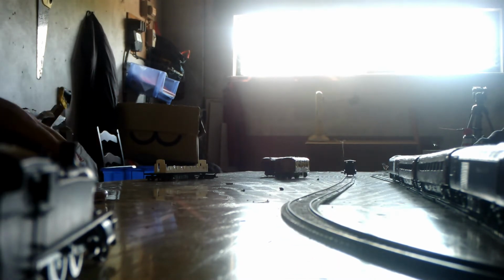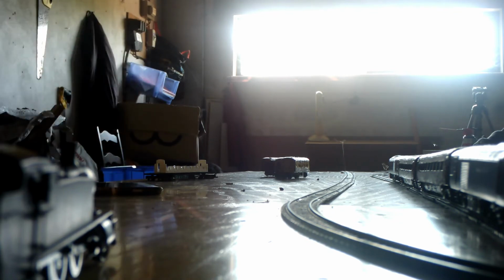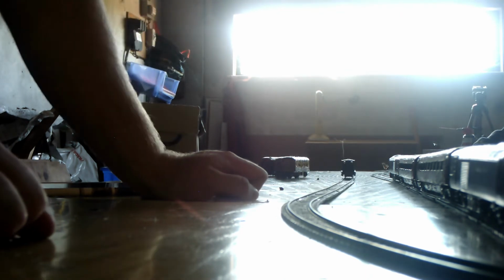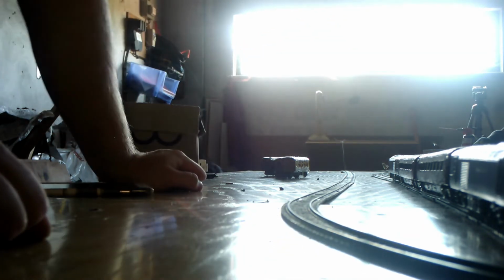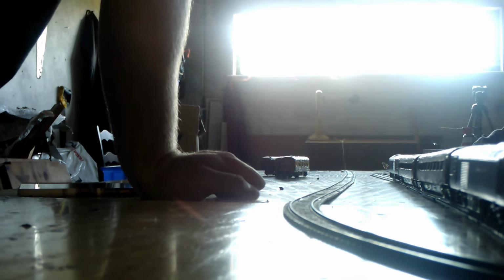So we're nearly at the end of the running time. We've got about seven minutes left. It's pretty cool. I haven't counted how many locos I've got, but I've got quite a few. On steam, I've got one electric, two diesels, and I'll count the steam up because there are quite a few steam engines I bought on the day of my birthday. This was one the day after it.